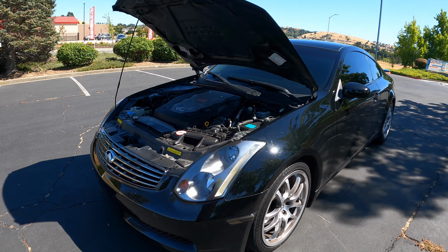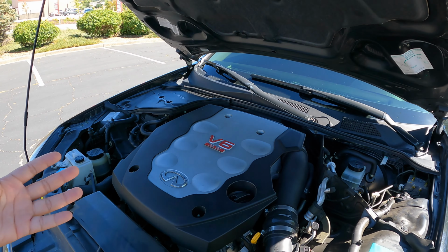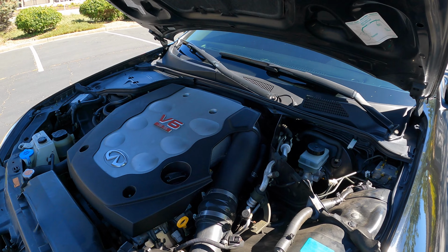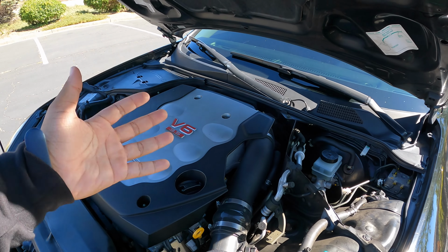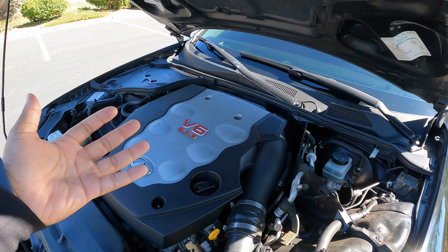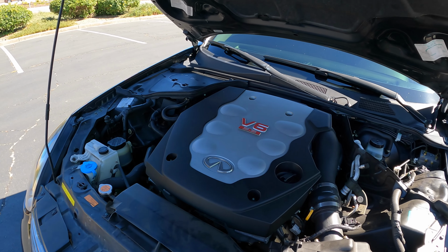Another thing, spark plugs. I believe you want to do those every 90,000 miles. And when you do the spark plugs, you might as well just do the valve covers, because they're going to be leaking. These are notorious for the valve cover leak, so you definitely want to change those out when you do the spark plugs. Just spend the extra money and get them all done in one whop.